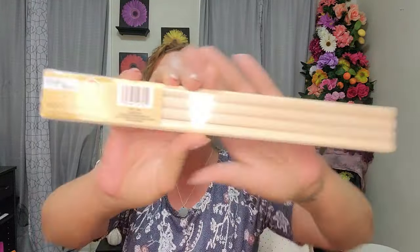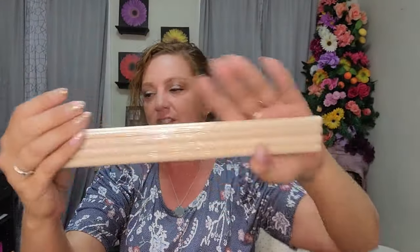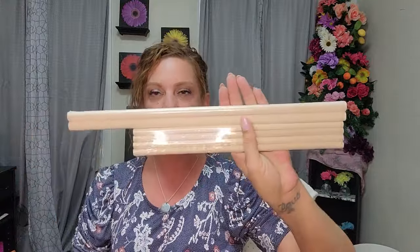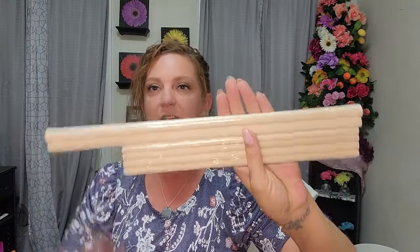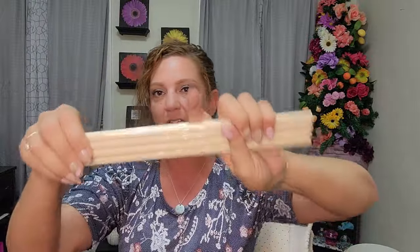So I did get two of these bigger ones. And then I got a pack of four, and they're 12 by 0.36 inches, and that is what these look like here. So obviously much smaller. We could do a comparison here. Obviously on the smaller side compared to the bigger ones, and in thickness as well. But again, nice and sturdy, and they come in handy a lot for crafting. So I was so happy to find them.